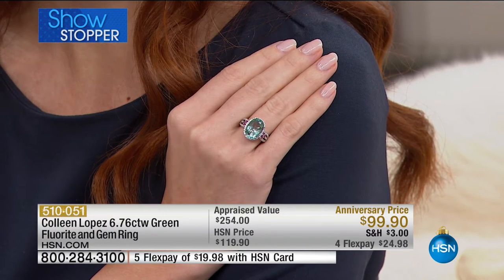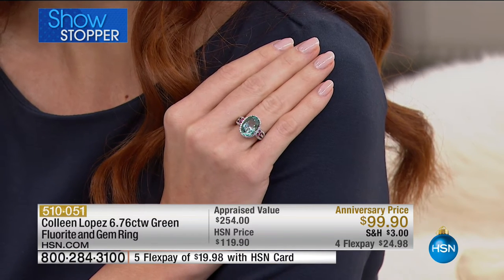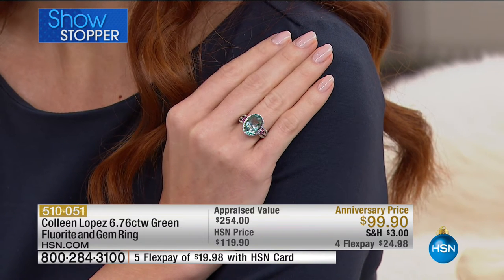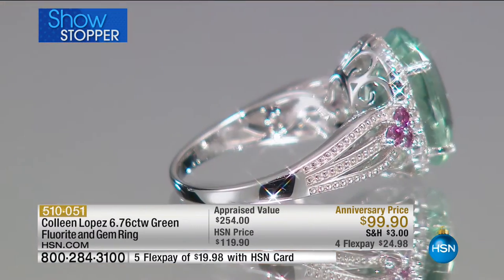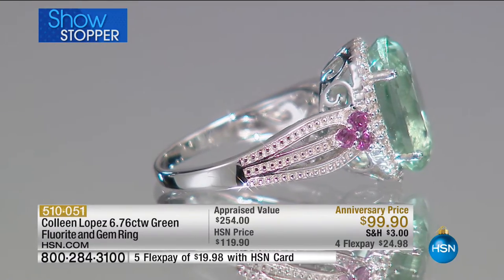So, ladies, this is the first time we've ever seen this. It's probably the last time. It's an anniversary price because this is my 12th anniversary of offering CL Gems on HSN. And our buyer, Sandy, knows how much I love these beautiful exotic stones. And when they tracked this one down, I've seen this material in Tucson. You see it here and there. But the Russian material is absolutely gorgeous.